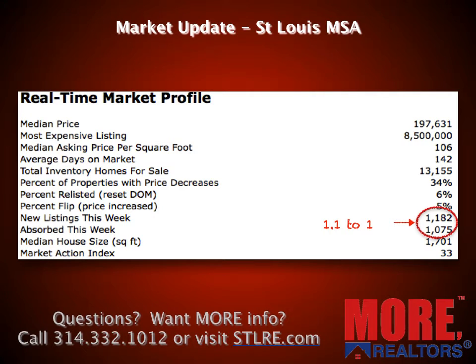First off, we're going to look at the St. Louis MSA as a whole, the entire metro area, which includes about 8 counties on the Illinois side of the river and then 9 counties on the Missouri side of the river. This is our real-time market profile, which you'll find nowhere else other than more realtors. And just a couple things I was going to highlight here.